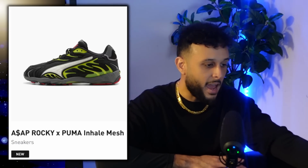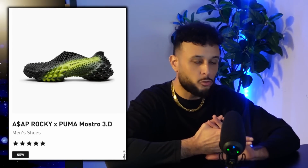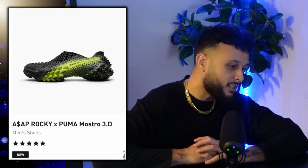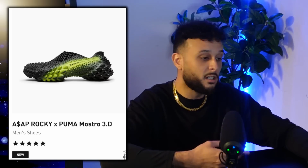So we did see that first white pair sell out in pretty much all sizes, but you do still have sizes for these available, which do come in at 120 bucks. And then alongside the sneakers, they also always drop this crazy 3D printed model, which I guess is officially called the Puma Mostro 3D or whatever. So these ones always sell out quick at 250. And as far as the color scheme, again, you got that black neon. And as far as these pairs, a lot of people are saying a lot of positive things about the 3D printed model, which is definitely an interesting looking pair right there.